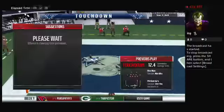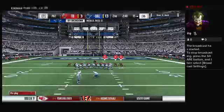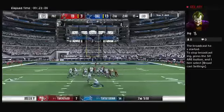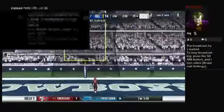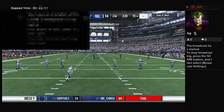Touchdown, Cowboys. Dez Bryant, his third touchdown now on the year. And the Cowboys are able to show off their quick strike ability. And this one's right through to make it a 14-3 ball game.